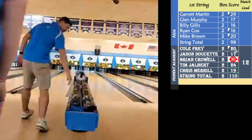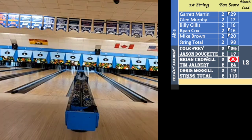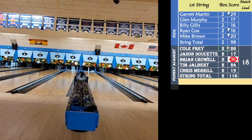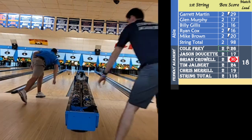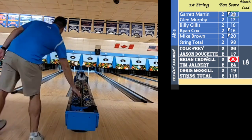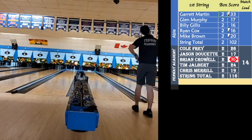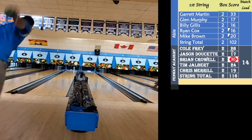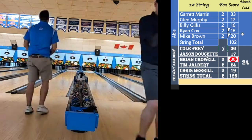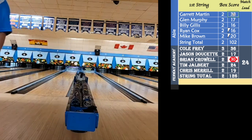Okay, Frey was able to pull down 6 there. He's got the 4 horses left, so adds to that lead. Missed the head pin again on his second shot. Good bid by Martin, who was also on a spare, had a 4 fill. He's at 33 through 2 complete. Frey takes a 10. And Martin, with his 10, goes to 43.